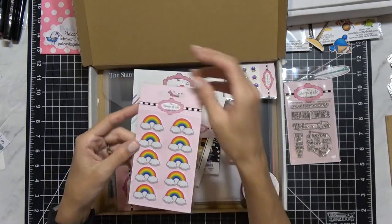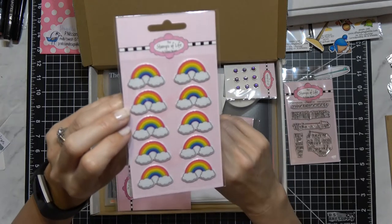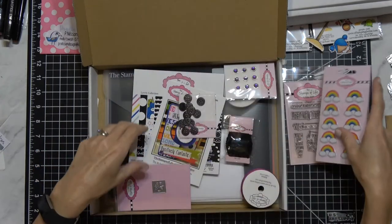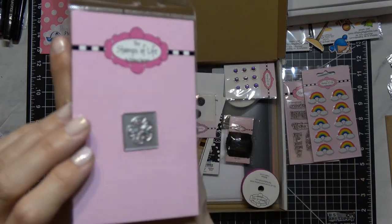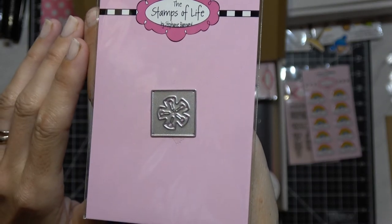Then these awesome puffy foam stickers with the rainbows there, very cute. And you can see that you get 10 of those. Then this little sand dollar, I guess, die. It looks like a little sand dollar to me. You see what I mean? It's like a little miniature sand dollar.